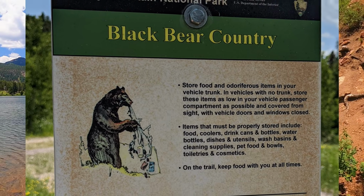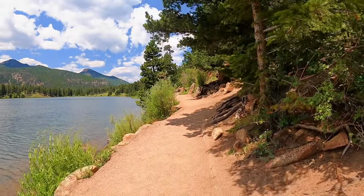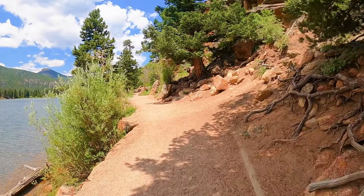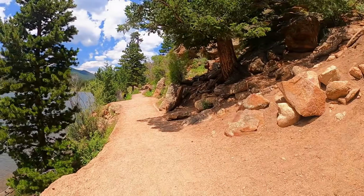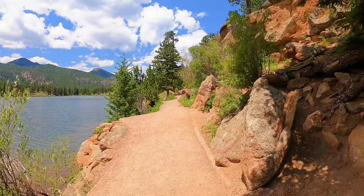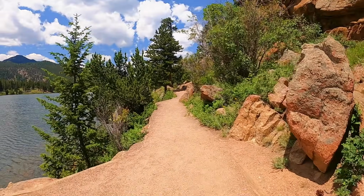The lake has an easy 0.8-mile trail that encompasses the lake. The trailhead is at an elevation of 8,930 feet. And there is only a 10-foot elevation gain on the trail.